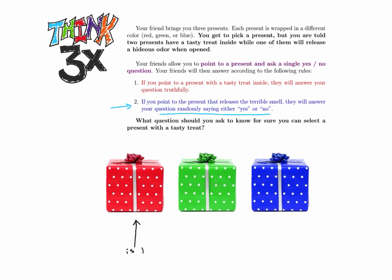Same if I was to say, is this not a treat? That would also be a relatively worthless question to ask, because if it is a treat, then they would say no, but if it's not a treat, then they would either say yes or no randomly. So if I ask if it's not a treat and they say yes, then I would know that it is definitely not a treat. But if they answer no, I would still have no idea which of the 3 presents was a treat. So I might get lucky there, but I wouldn't really know for sure, and it wouldn't be a surefire way to get my solution.